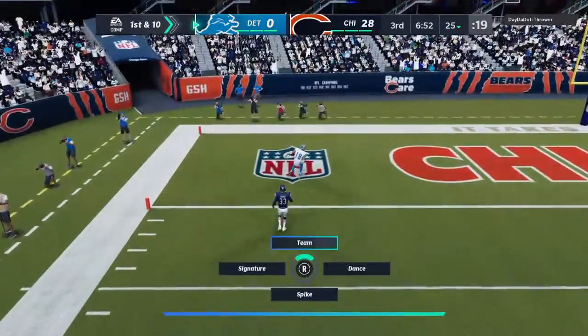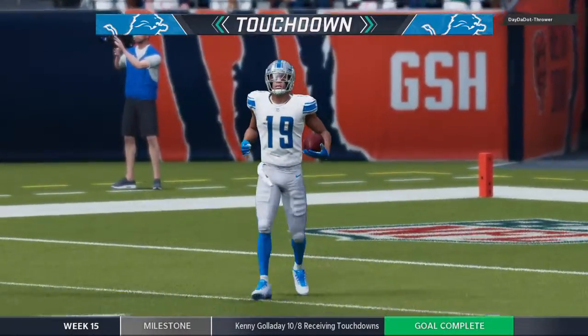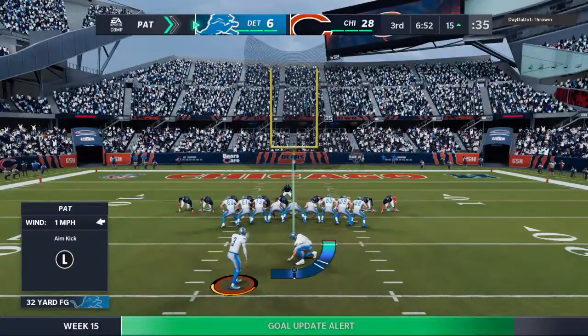Touchdown, Detroit. Kenny Golladay, hitting double digits with his 10th touchdown of the season. And the Lions are able to cut into this lead.